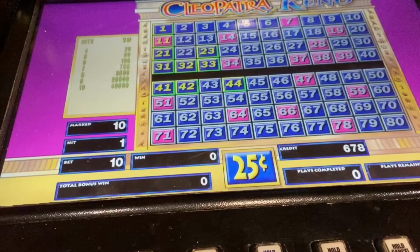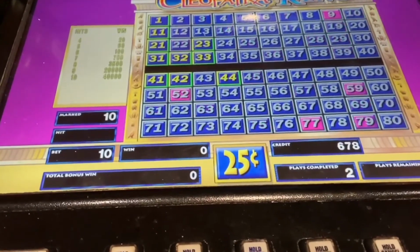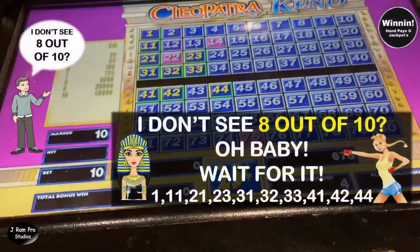All right, let's take a look at bonus round number three. So I got 8 out of 10. Anyway. Don't forget to come back to copy the Keno numbers. I have a feeling these are going to be winning numbers. I think we should finish this. Let's take a look at bonus round number three.